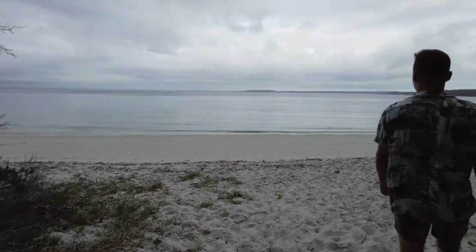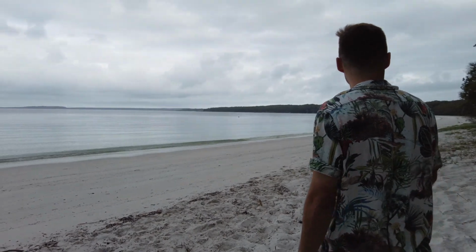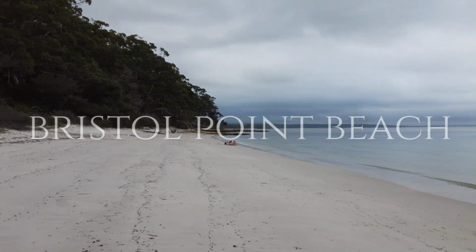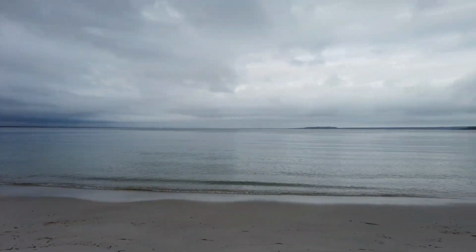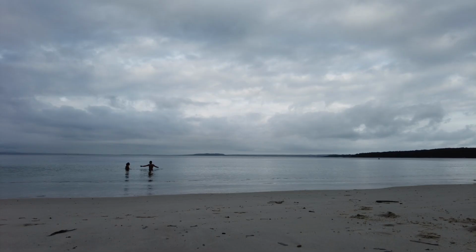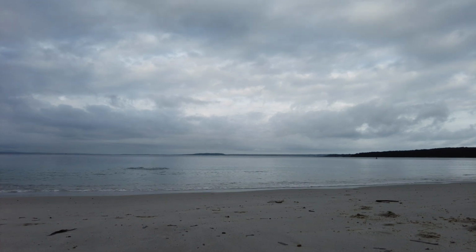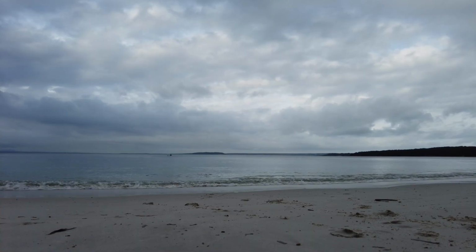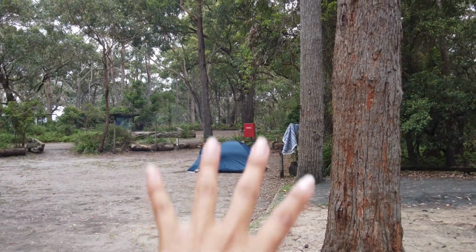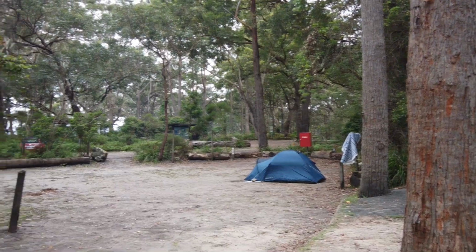We're here. We got to Jervis Bay. So that's our tent, that's our campsite. There's supposed to be four or five more tents, but the people haven't arrived, so we have the place to ourselves.